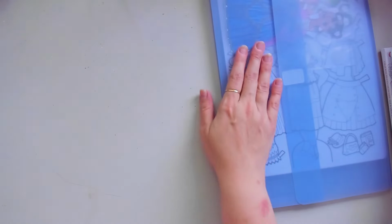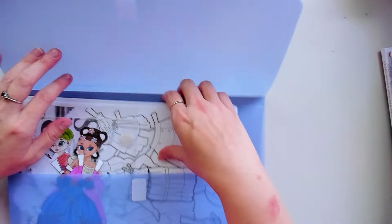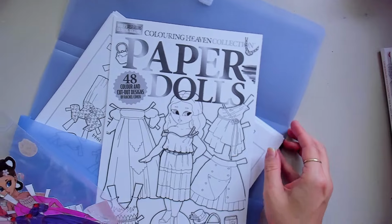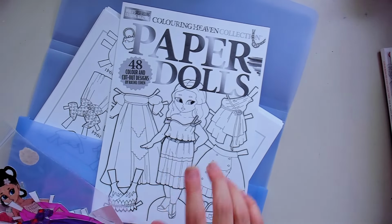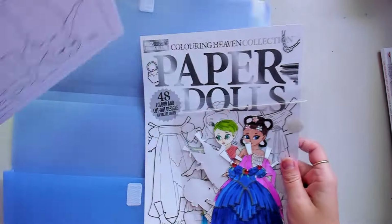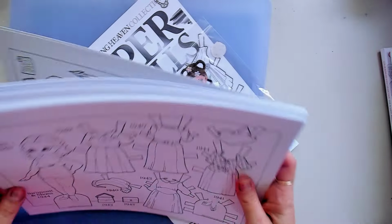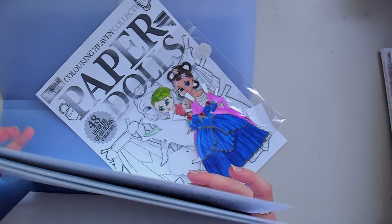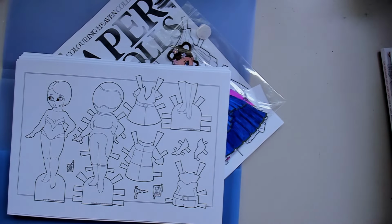And then the final Colouring Heaven digital book that I have is actually the Paper Dolls collection, which has colour and cutout designs by Rachel Cohen. This is a really fun issue. I actually bought this one for my nibblings' Christmas present, and then I printed out a copy for myself because I was like, well, why not? I'm getting the issue anyway. But also so that I could colour with the nibbling and we could work on dolls together.